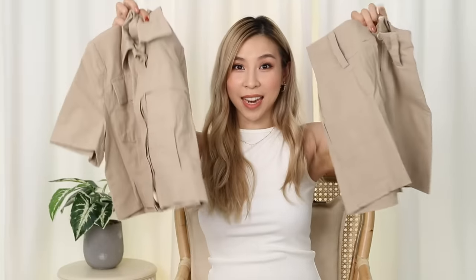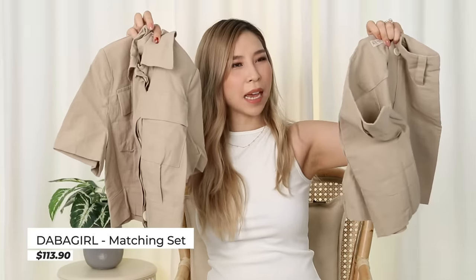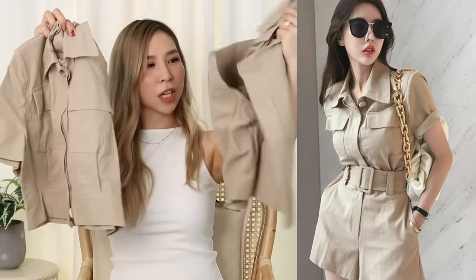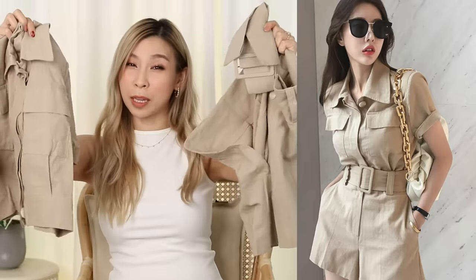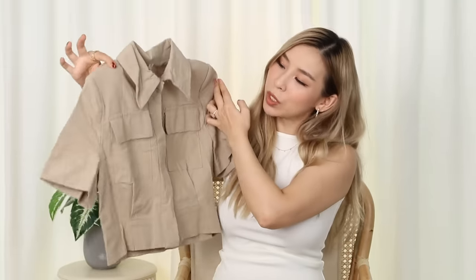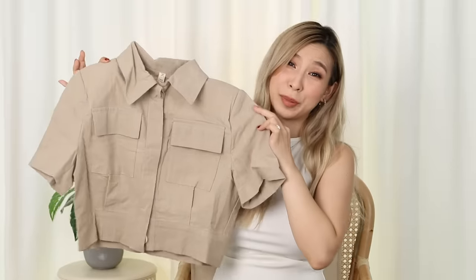So this is a set from a brand called Dabba Girl. I don't know if I'm pronouncing it wrong, guys. So this comes with a belt. Actually, I don't know why I thought it was a play suit, but I guess once you put it all together, it could look like a play suit. Just looking at it now, it looks quite loose fitting. So I'm interested to see if this will look good on me or not. Hopefully it does. I like the color.